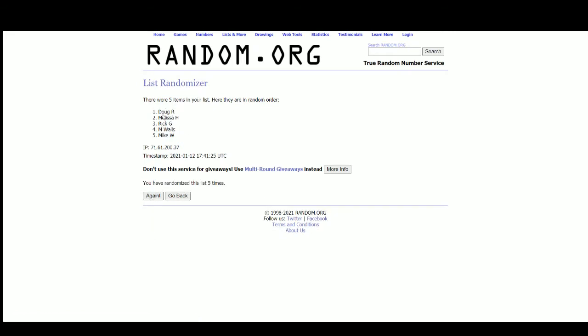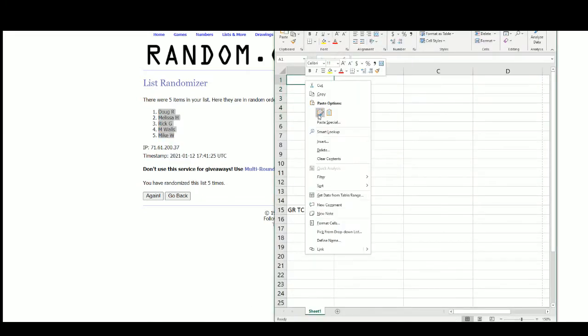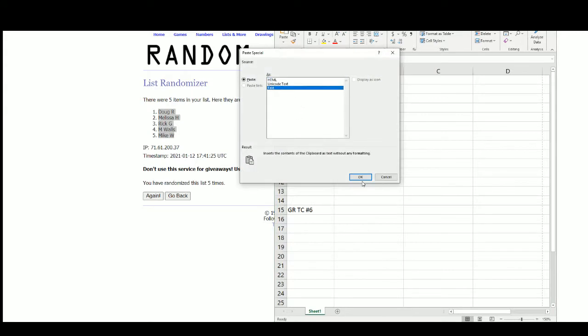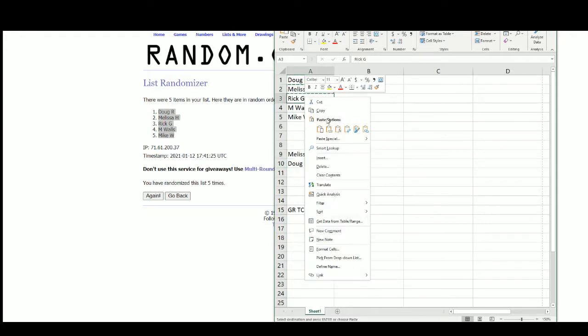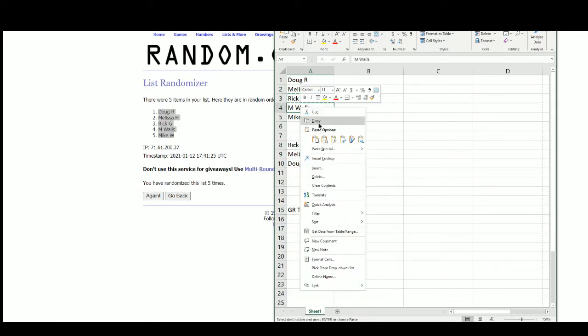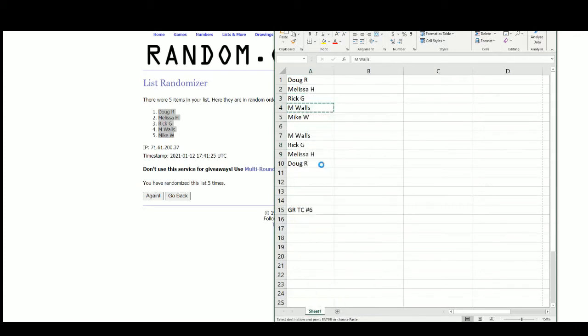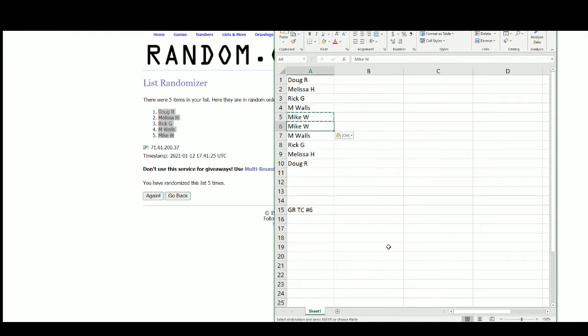And 5. Got Doug at the top, Mike on the bottom. All right, so that means Doug gets picks 1 and 10. Melissa, 2 and 9. That'll give Rick picks 3 and 8. M. Walls with picks 4 and 7. And Mike will get 5 and 6.